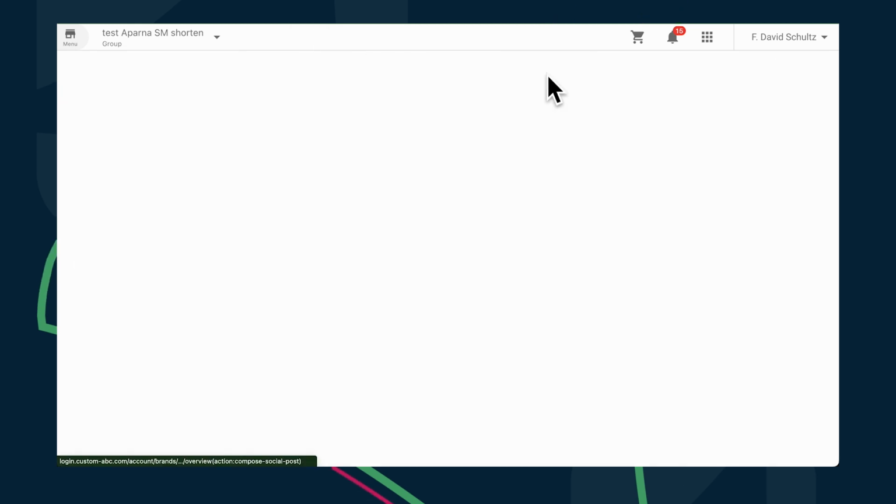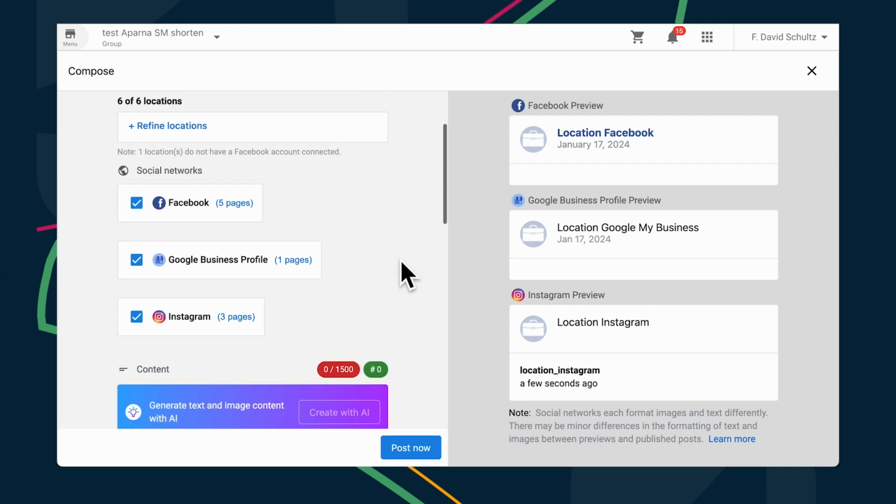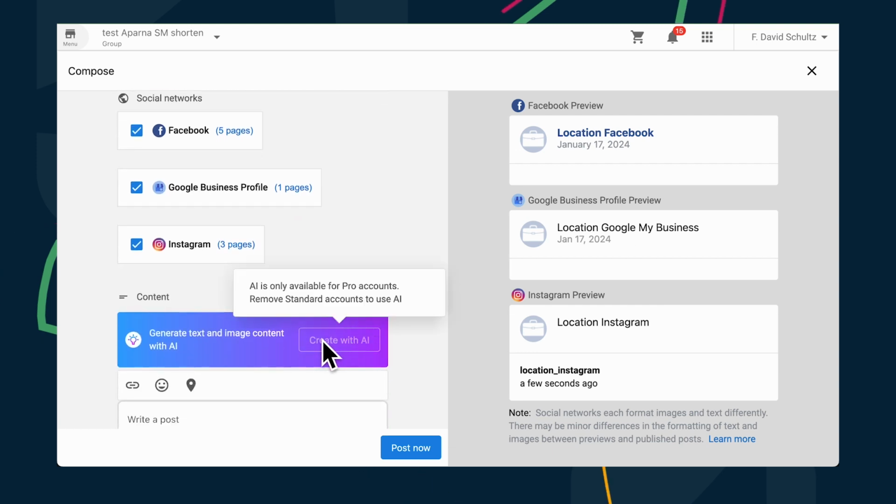When selecting multiple accounts in the Composer, just make sure that all chosen accounts have Social Marketing Pro to access the AI functionality. Creating and editing with AI to put forward just the right content for any business or occasion is so quick and simple now. And there is more to come, as our team continues to incorporate the latest AI innovations to assist you and your clients.